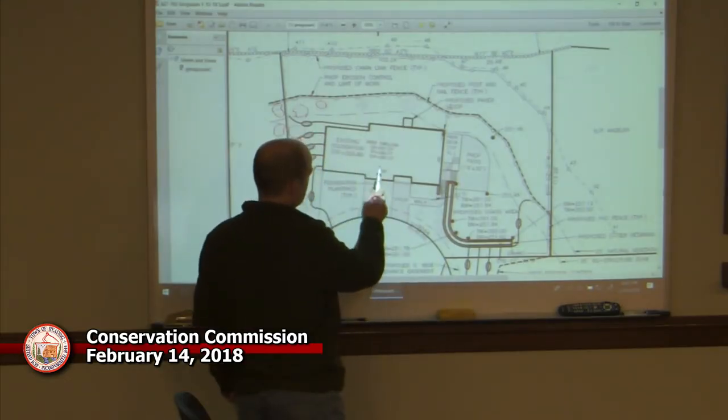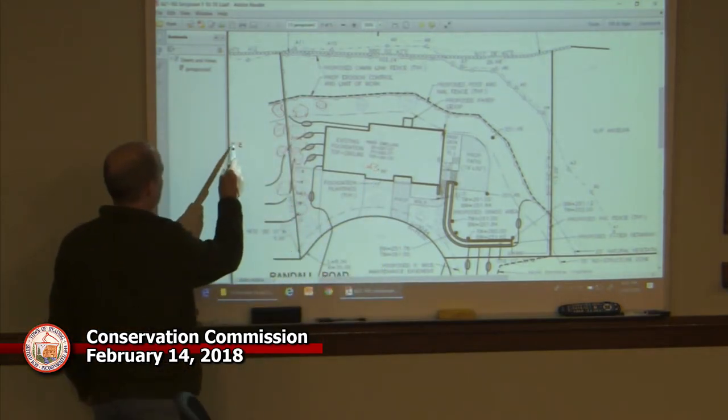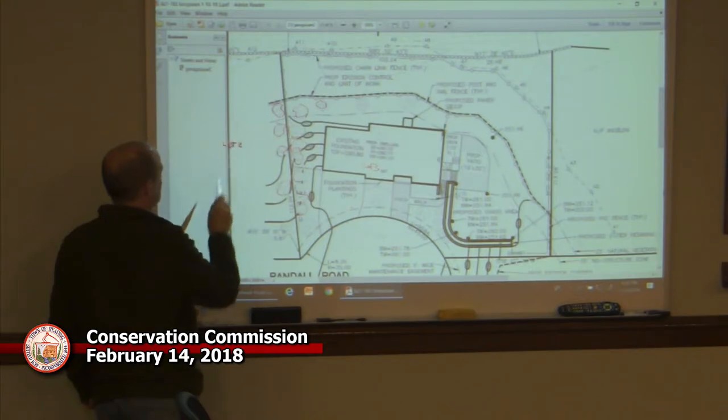Which one? This is lot 3. Yeah, that's the one, the last one on the left side going down. Right, and there's lot 2 right here, you can see it right there. Across the street is where Weissman lives. That wasn't really up for anything to do with this project across the street.